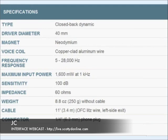Frequency response is rated at 5 to 28,000 Hertz with a sensitivity of 100 dB, a 1600 milliwatt output at 1 kilohertz, and the impedance is relatively low at 60 ohms. Now, this is not as low as many consumer-grade headphones are today, with impedances around 30, so this should be a good medium impedance to work with both studio and consumer-grade equipment.